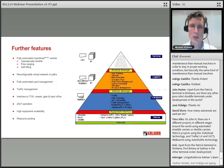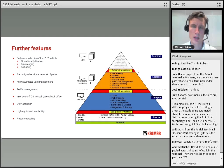So how is all this possible? I'd just like to talk a little bit about the AutoStrad real-time control system that's been developed in Australia and implemented in Brisbane and will be implemented in Port Botany. So it's got a very layered approach to its architecture. I could just draw your attention to the triangle on the right.